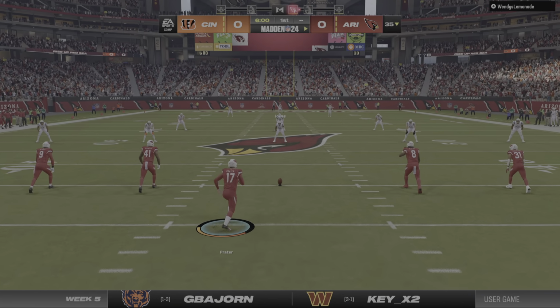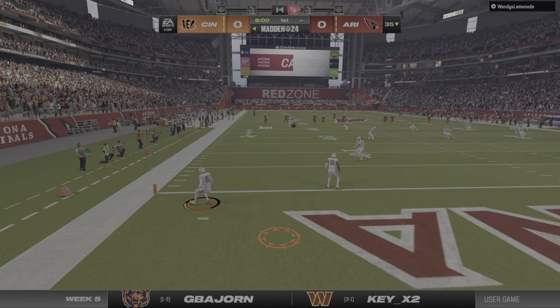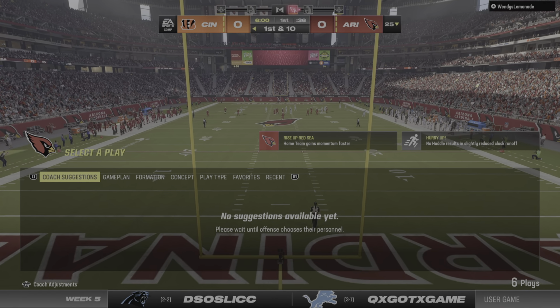Strap in. This will be a good one. Two one-loss teams getting together as they're underway on EA Sports. And that one will bounce out of the back of the end zone, so we will start here at the 25.